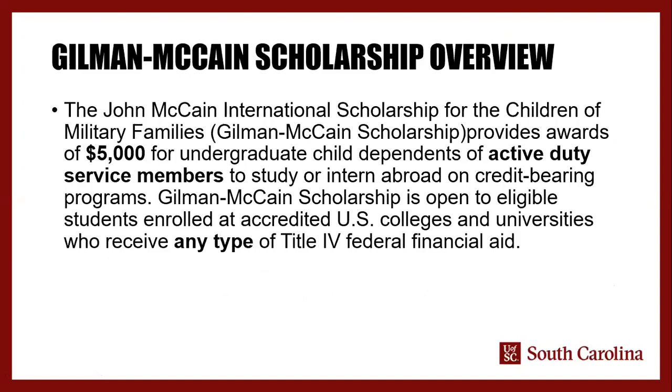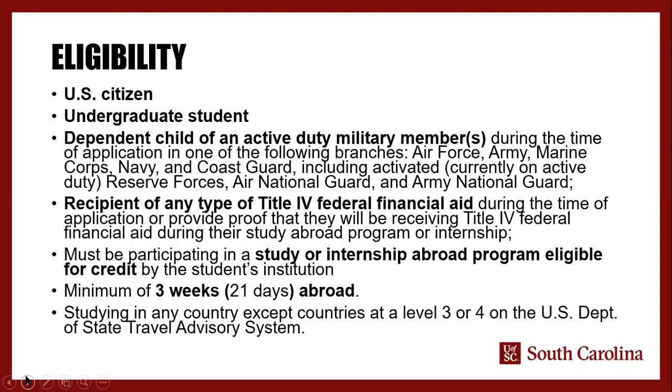Like I said, it's brand new, so they now have a rolling admission, and the only eligibility requirement really is that you are a dependent of active military and you're receiving any type of Title IV funding. So you can take a look at the list of different branches that are eligible. Students always have questions about that.